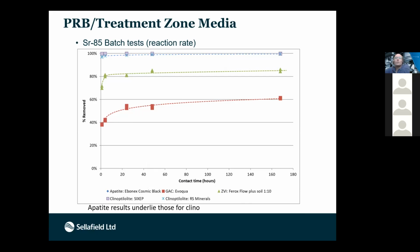What was interesting was we did get reasonable removal with ZVI. And we also got some removal with GAC, but those results from 40 to 60% are about what you get off the site soil. So it's not really adding anything to the system.